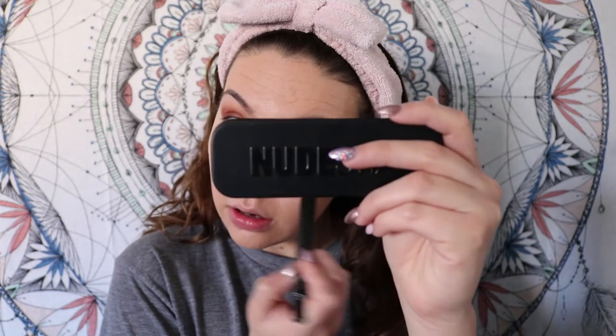So I'm just going to very, very lightly set this concealer. It does not need a crazy amount of setting, which is really nice. And then I'm just going to go ahead and set the rest of my face. So I'm going to speed that up for you guys.